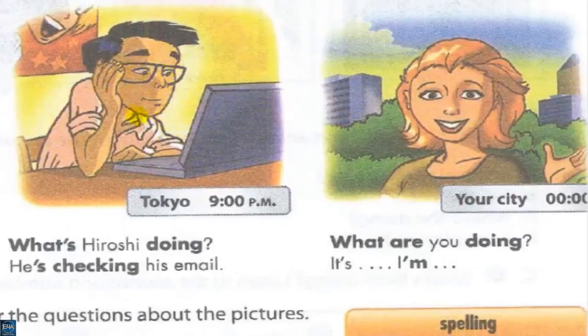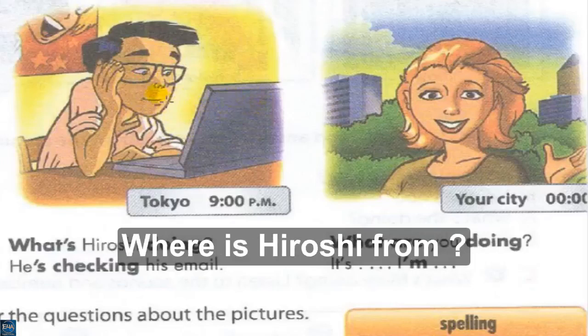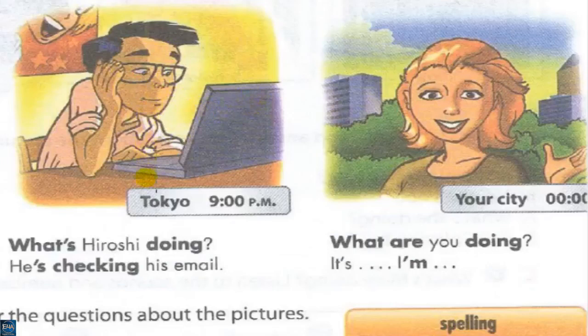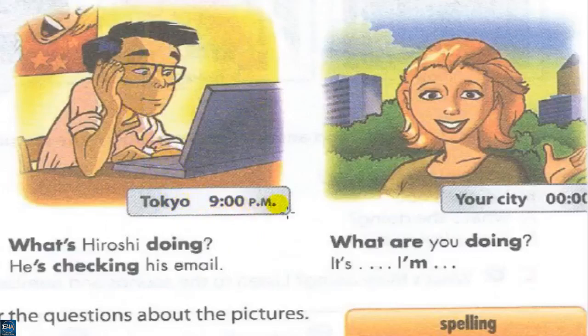This is Mr. Hiroshi. He's looking at his laptop. Where is Hiroshi from? Hiroshi is from Tokyo, Japan. What time is it now in Tokyo? It's 9 p.m. What is Hiroshi doing? He's checking his email.